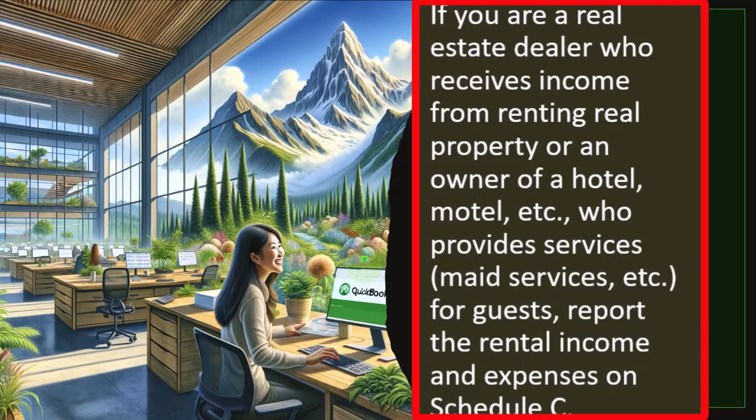All right, real estate rents. If you are a real estate dealer who receives income from renting real property, or an owner of a hotel, motel, etc., who provides services, including maid services, for example, for guests, report the rental income and expenses on Schedule C.